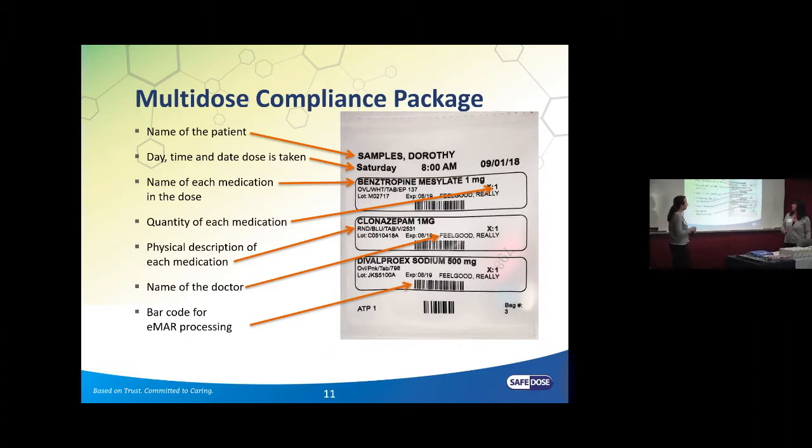Yeah, thank you. We have two main styles of packets that we use. One is a multi-dose packet that has up to three different medications in each packet. We also have a smaller single medication packet that we have some examples of here. So only one medication per packet. We can put up to 10 tablets in each packet.